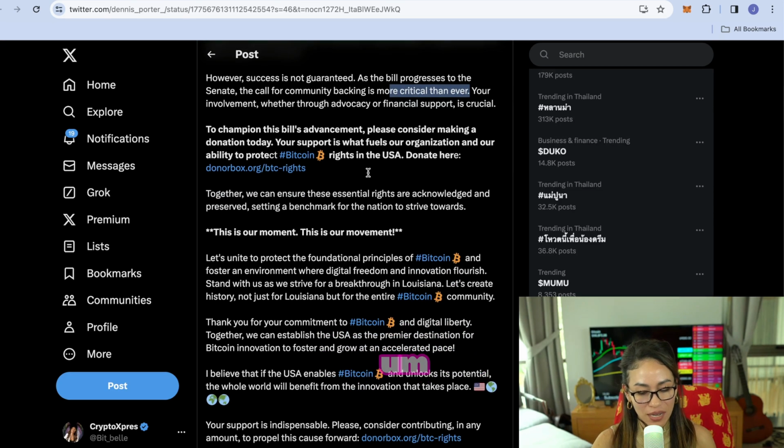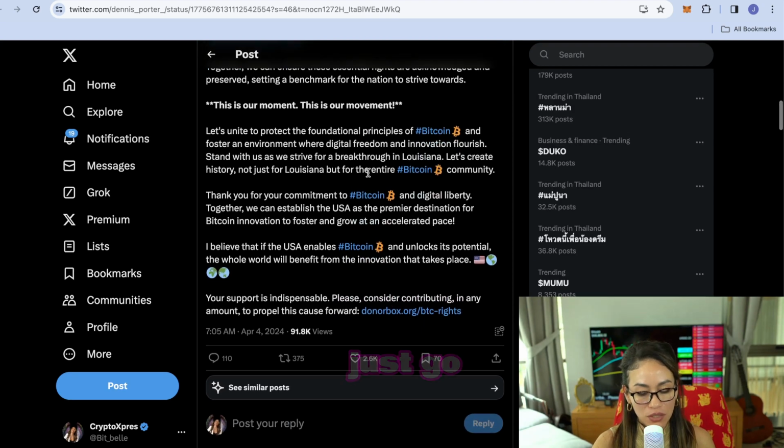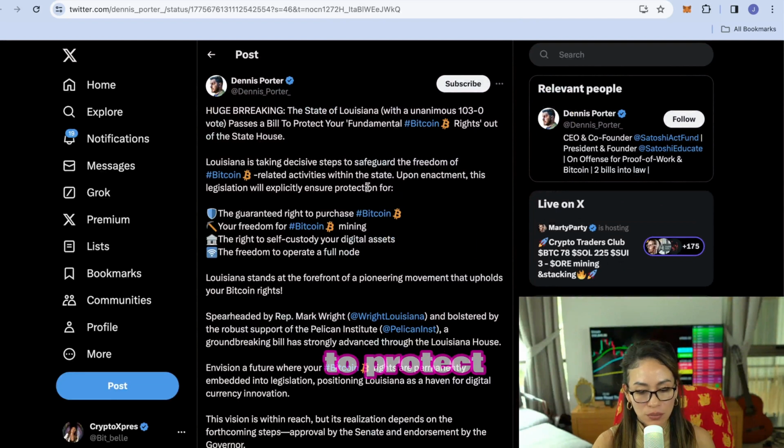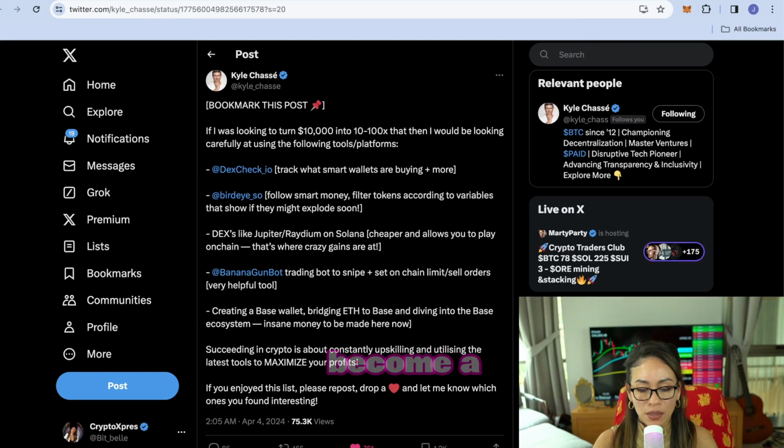Anyway, let me know if you want to read more about this, but also just go Google it. It's Louisiana approving a bill to protect its communities' fundamental Bitcoin rights. So this is very exciting. I hope it's the beginning of a change in the US where they become a little bit more open and flexible, and if anything, do it because they want to remain number one in the world, because they're starting to lose their position, you know?